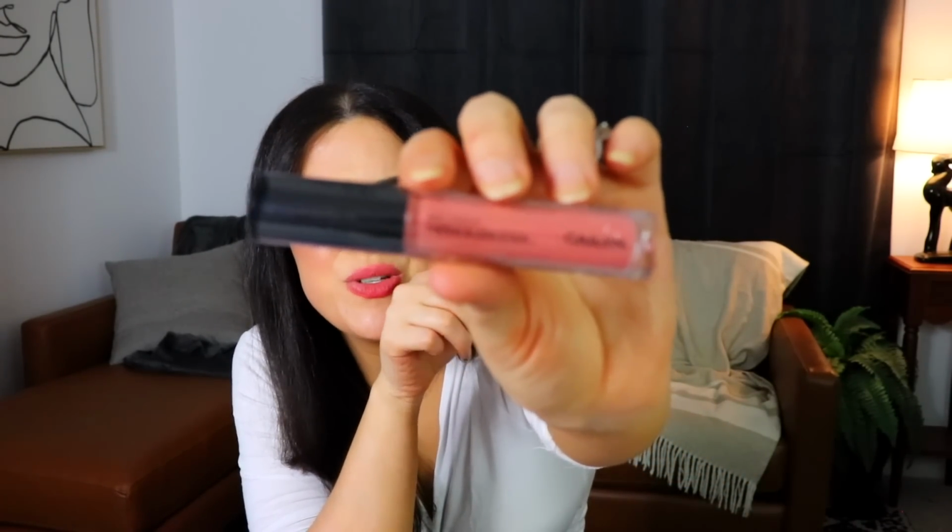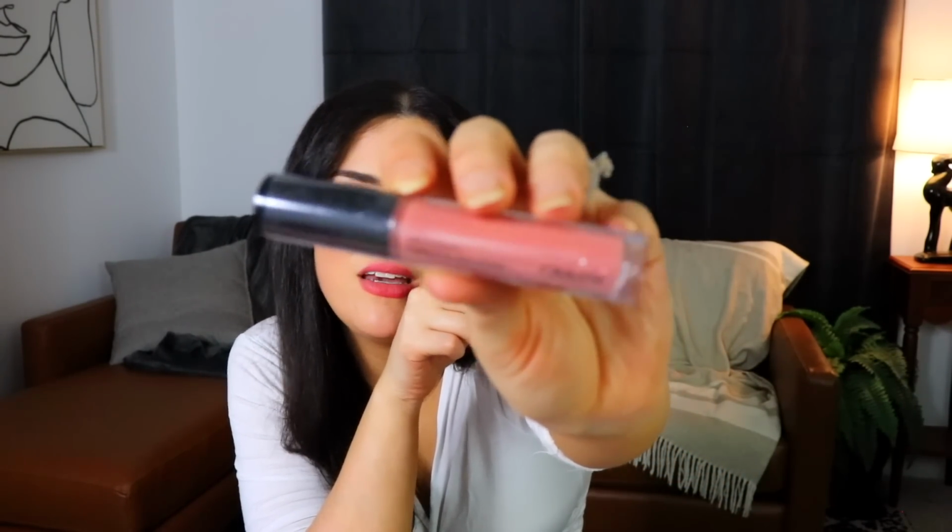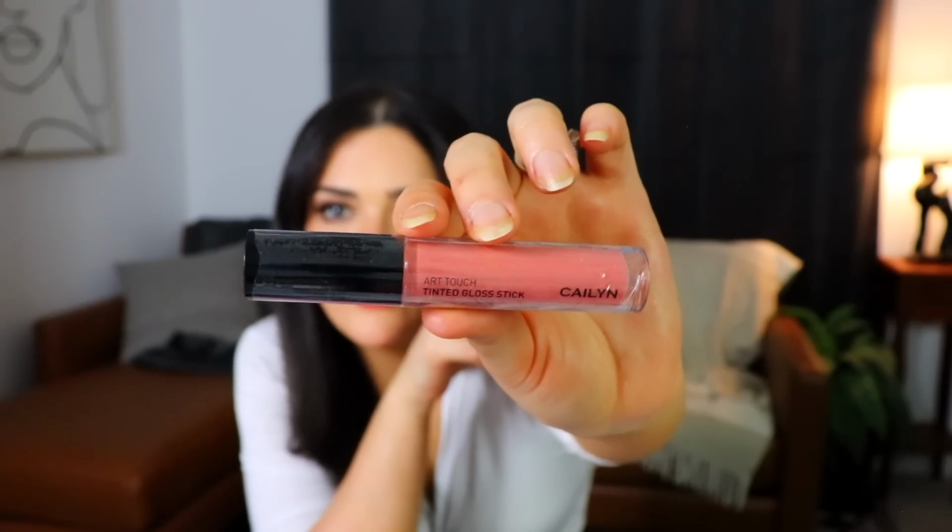This is the Art Touch Tinted Gloss Stick and I actually do like this color. This looks like it would be nice just to throw on for a bit of color or maybe to tone down something else. I couldn't find a daggone lipstick anywhere for some reason when I was getting ready to film this video, so I just slapped something on my mouth.